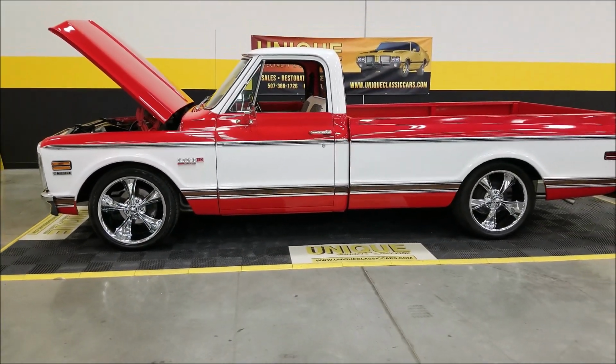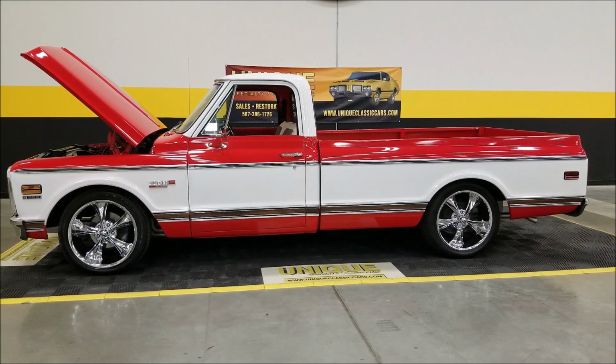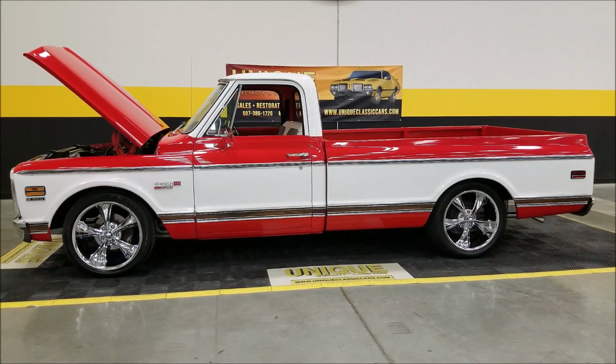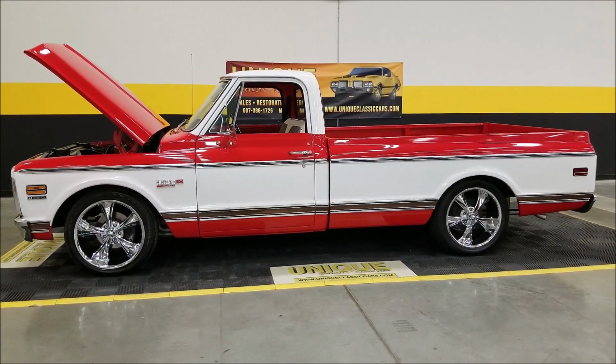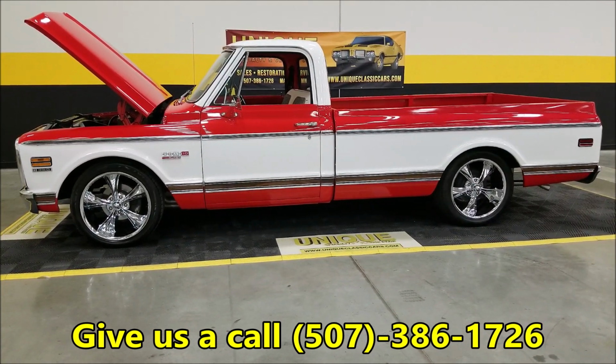So there you go. If you're looking for a nice looking older truck that has the amenities and equipment of a newer one, here it is. Chevrolet C10 Cheyenne Super.